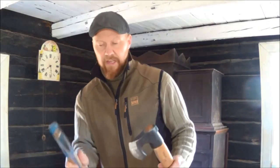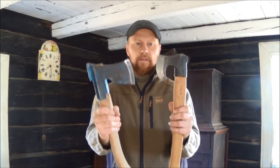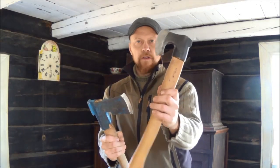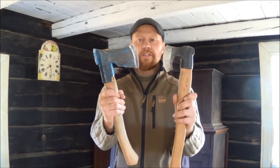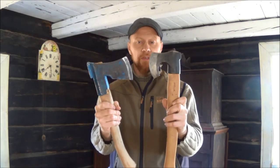So my intention today is to take these two Finnish axes, the Billnäs 12-3 and the Roselli Wilderness Axe, for a small test drive into the woods and compare them and see how they perform.